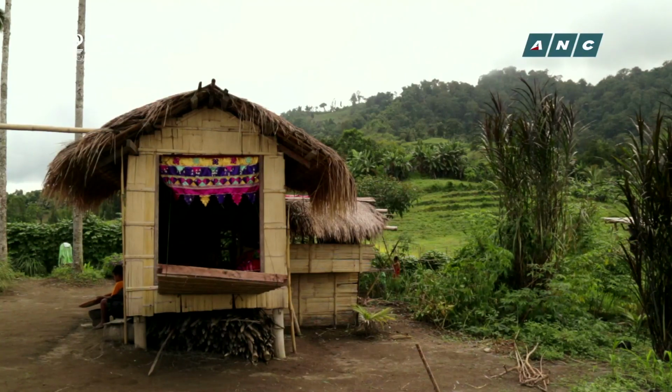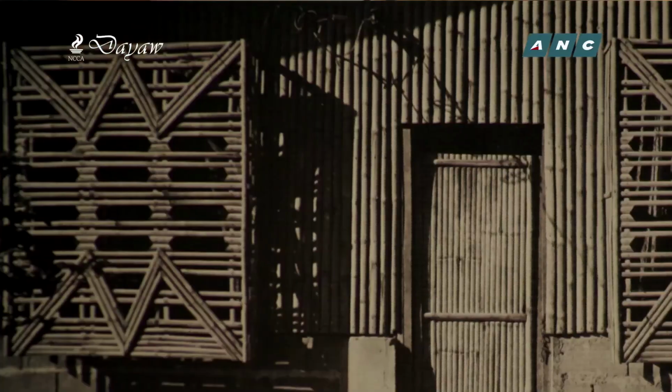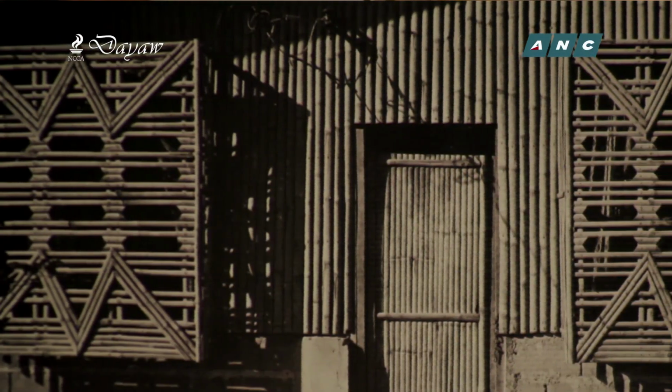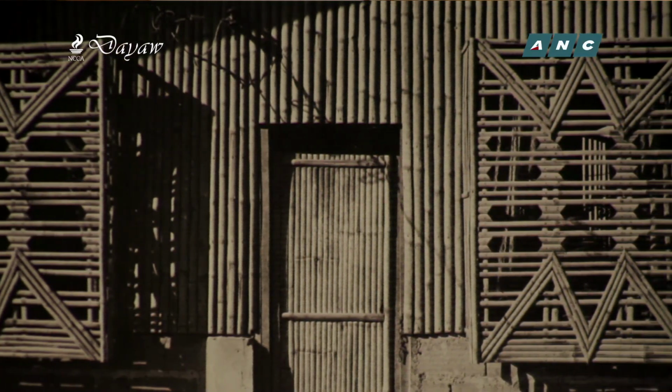In other parts of the Philippines, you find the same basic structure, although in the Visayas, you'll find the windows covered with patterns. The window panes are covered with very interesting bamboo patterns, and you will find very, very creative ways of doing this in the Visayas, especially in Panay.